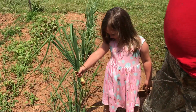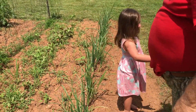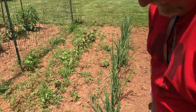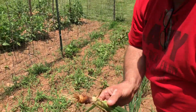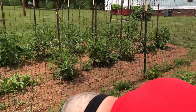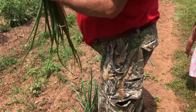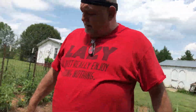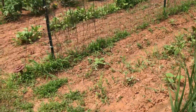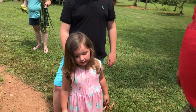Farmer Emily. Yay. Give it to Papa. I want me a couple of them. Get out of the dirt. Here, you want to carry them? Can you carry them? No, I can't put them all in my hand at once. There you go. That's all I want right there.